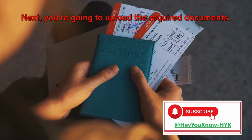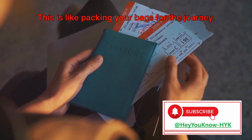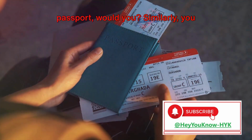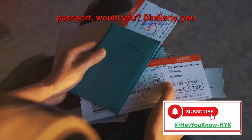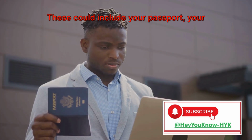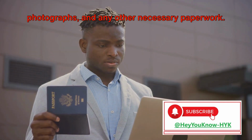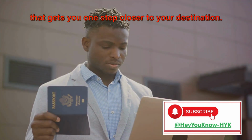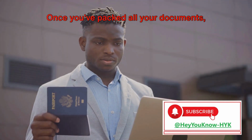Next, you're going to upload the required documents. This is like packing your bags for the journey. You wouldn't forget to pack your passport, would you? Similarly, you shouldn't forget to upload any necessary documents. These could include your passport, your photographs, and any other necessary paperwork. Remember, each document is like a ticket that gets you one step closer to your destination.